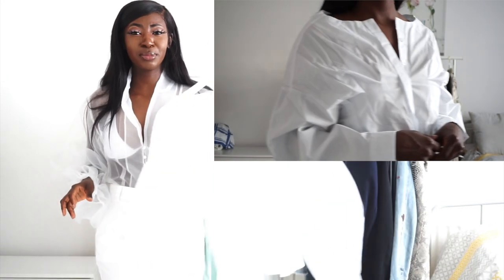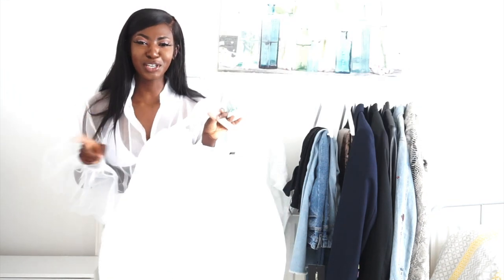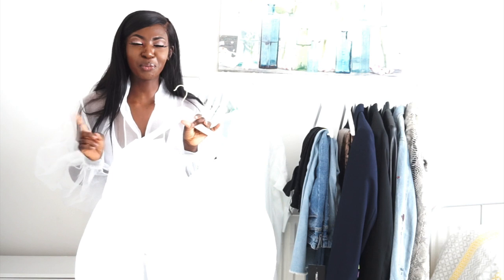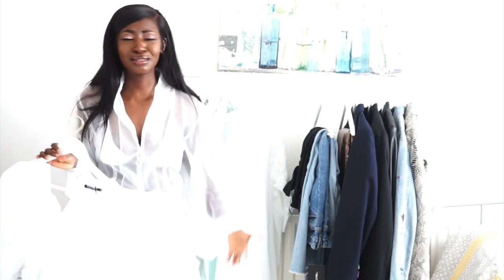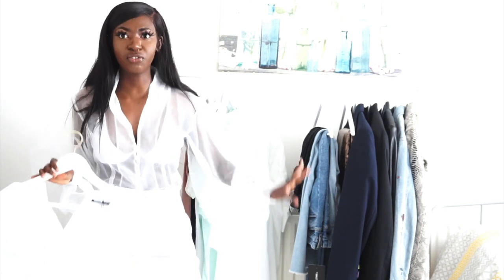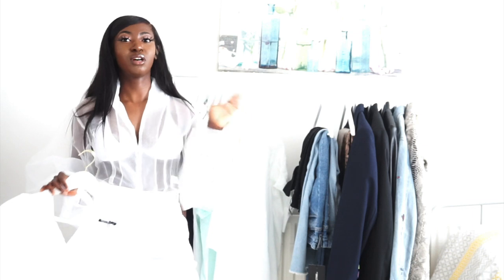I got this one from Nasty Gal. This is what happens to you if you shop a lot, and you have to remember everything you got, like what store you got it from. All of these are musts. These are the things you need to buy before you can go crazy on other stuff.